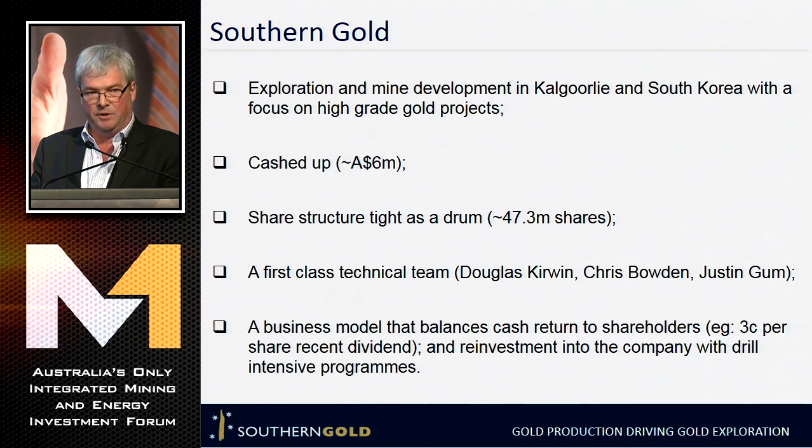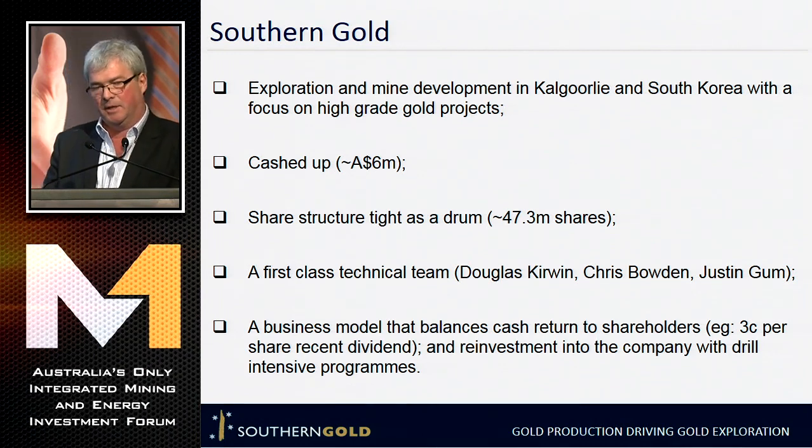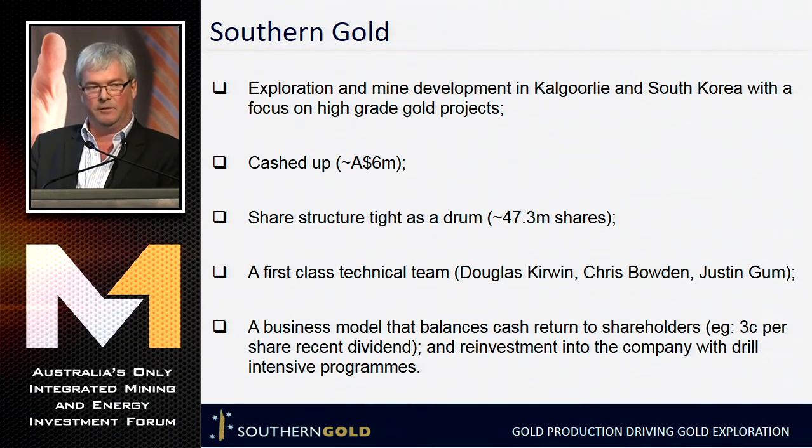Chris Bowden is his protege, if you will. Chris did his PhD on the rocks in South Korea, and they're both true believers in the potential of the South Korean play. World-class geologists looking for that world-class deposit. Justin Gum is our principal geologist in Australia, and he is the guy who led the team that found the Kali deposit in the Tanami. So another world-class deposit, and Justin's a real outside-the-box type thinker.